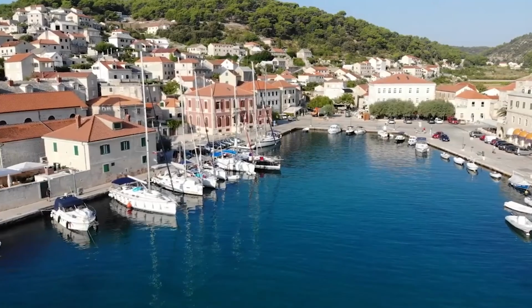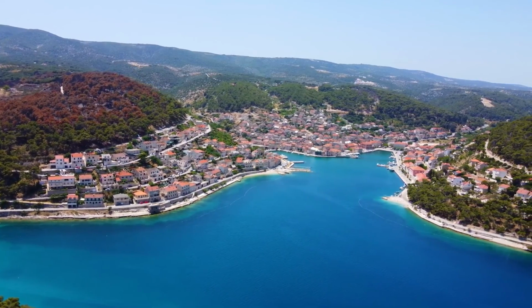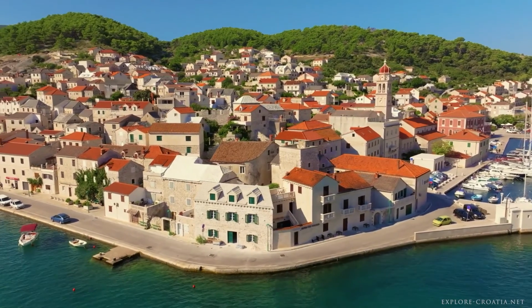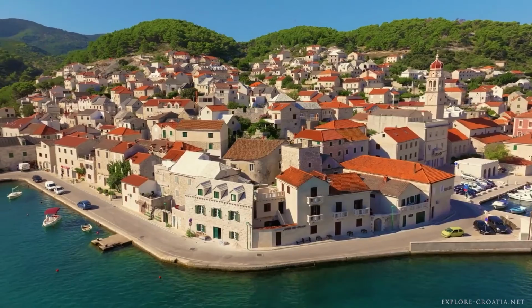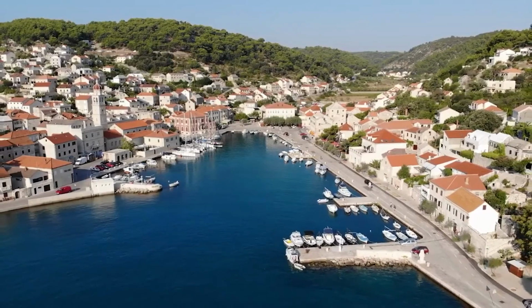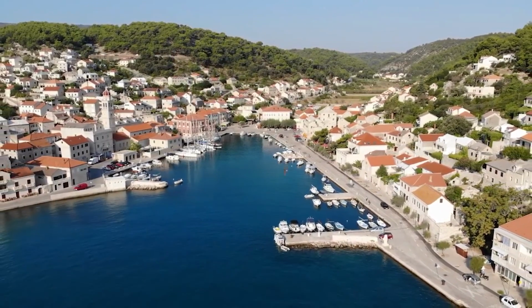You'll travel through fields of boulders to get to Pucisca due to decades of backbreaking work by the women of Vrbnik to clear land for vineyards, figs and olives. It was once a privilege of aristocrats and artists to live here, and you can see why. The island rises quickly from the sheltering bay to make the town look as though it sits in an amphitheater.